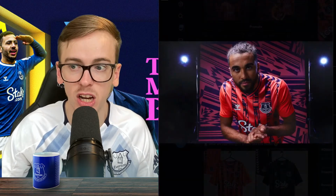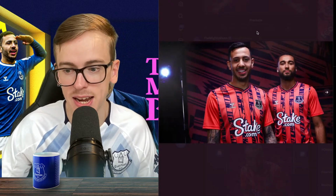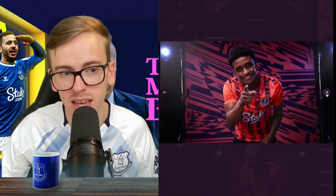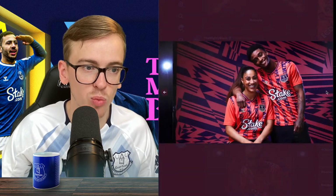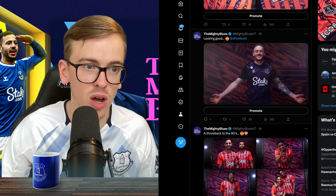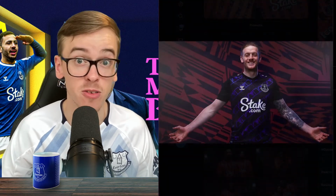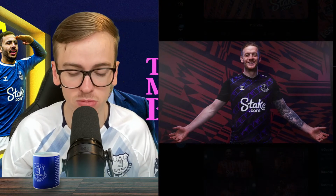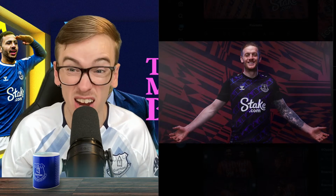Here you can see Dominic Calvert-Lewin promoting the new kit, as well as a series of other Everton players promoting it as well. Dom, Dwight McNeil, you see obviously Damari Gray there, obviously Alex Iwobi, and then Gabby George and Damari Gray there as well. Jordan Pickford modelling the new goalkeeper kit. Again, different picture, different look. Looks a little bit more purple on this, but obviously that's just the lighting and the way in which this picture was taken. Really smart.